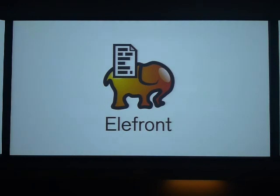So Front has developed a plugin called Elefront for this task. The plugin allows users to assign these attributes to the Rhino geometry when baking from Grasshopper, as well as referencing the geometry back into Grasshopper from Rhino.